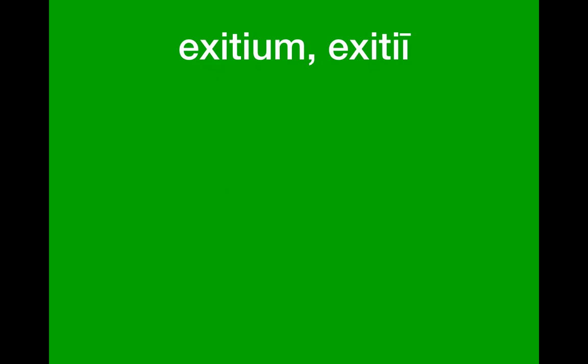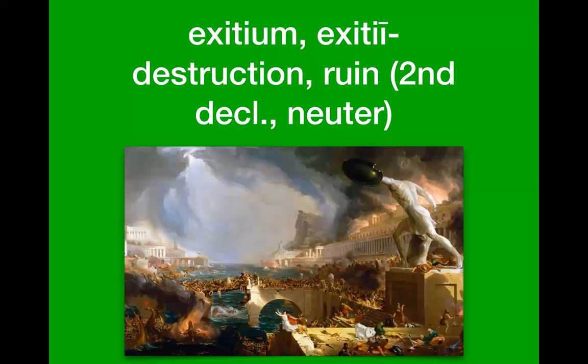Ella, what's exitium? Destruction. Good. This one's kind of tough because it looks like the word exit, but exit in English is actually related to exeo, exire, which means to leave. This doesn't have any related words, but it means destruction. Macy says she remembers this by thinking you're exiting a building if destruction is occurring, like you're trying to exit an area that's being destroyed. That's a good way to think of it.